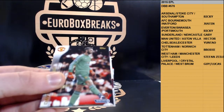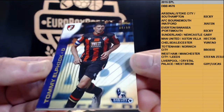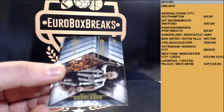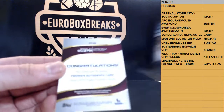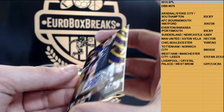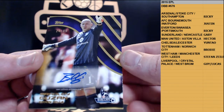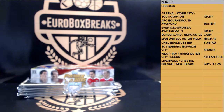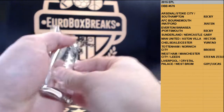We got base. And we got a purple to 50 for Bournemouth. Tommy Elphick, 6 out of 50. Bournemouth going out to Justin. And we got Alan Shearer for Newcastle. And first autograph is Brad Guzan for Aston Villa, number 299. Who has Aston Villa in this? Villa is Hector. There you go. First auto of the break is Brad Guzan.